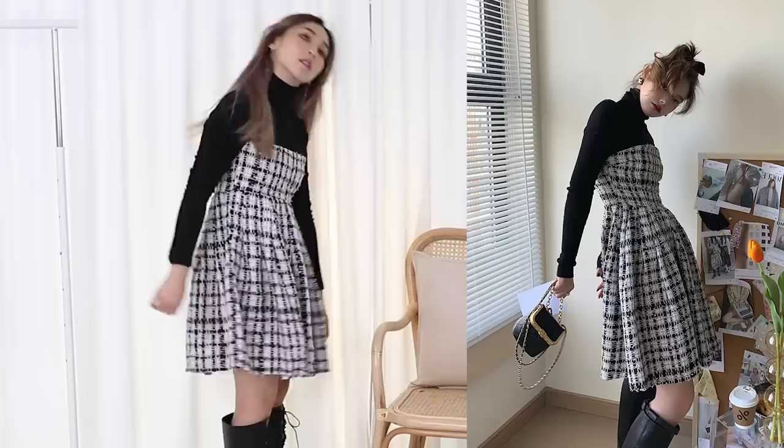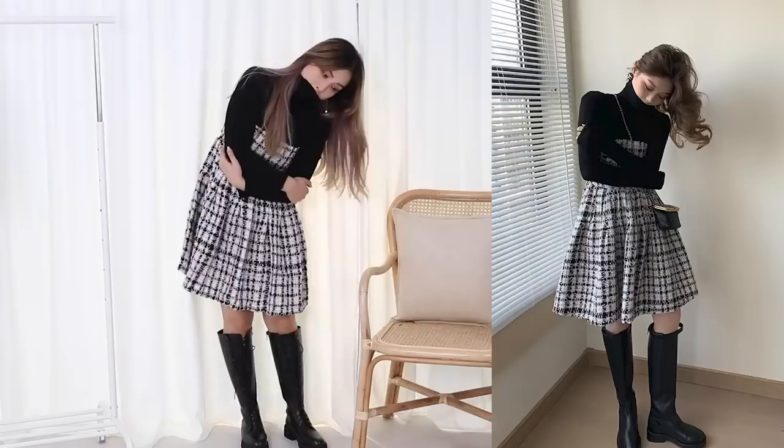Oh, so cute. Okay, I think this is one of my favorites from this haul. It is really cute. It's the perfect length dress. It hits just above the knee. And if it was cold, I feel very warm up here. Underneath, I'll probably have to wear stockings or something because, you know, when you wear a dress, there could be some breeze coming in. But yeah, I really like this.